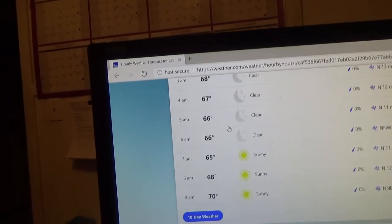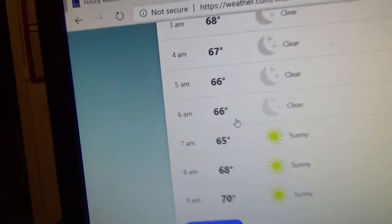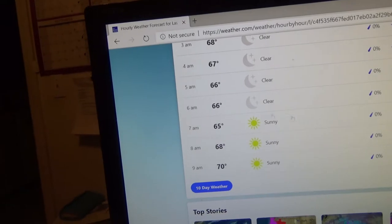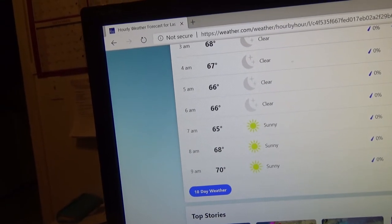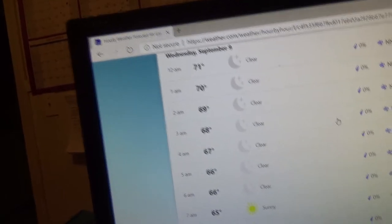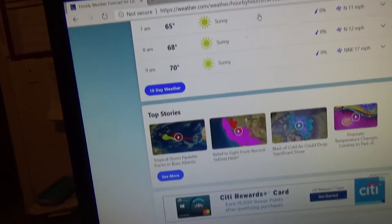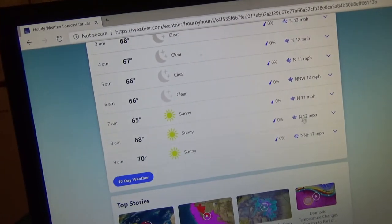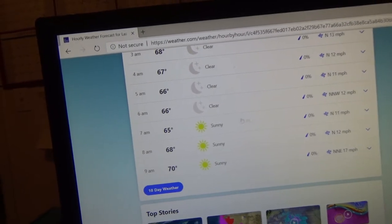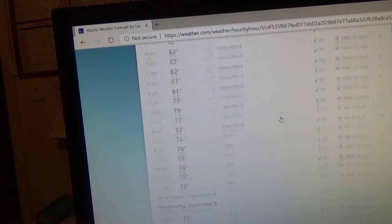Wednesday. Oh, man, look at 60s. You believe that? Damn. 11 miles an hour, 12, 17. Okay, I'm going to have to wait to get the rest, but Wednesday looks a little promising. The wind is out of the north at 12. I can deal with that because the garage door will be mostly closed. It's the 24 miles an hour.